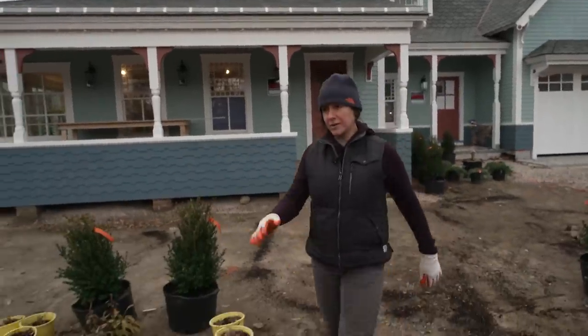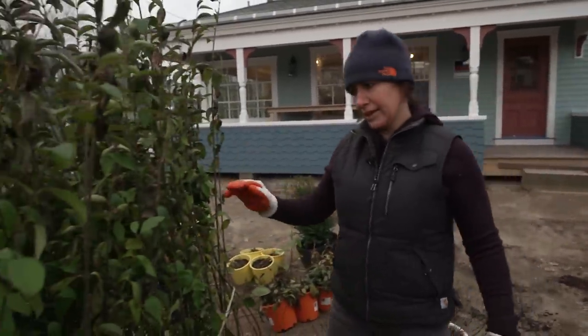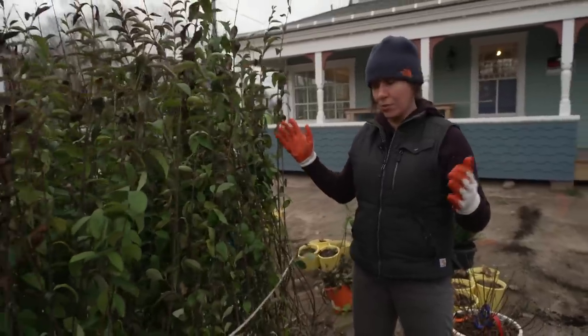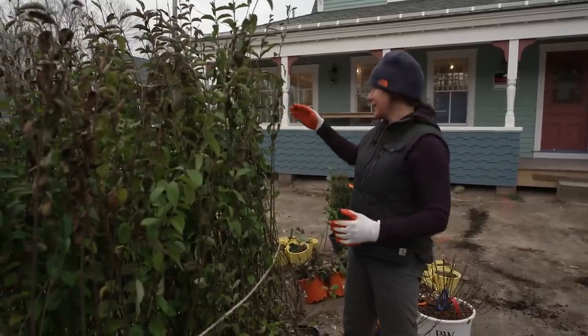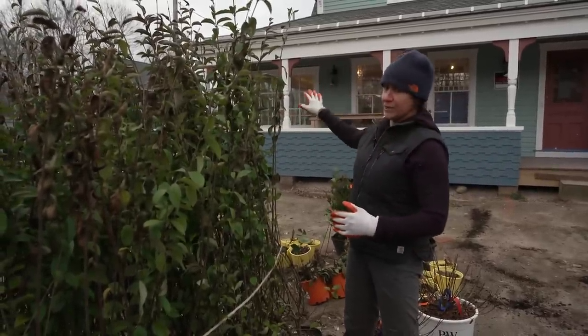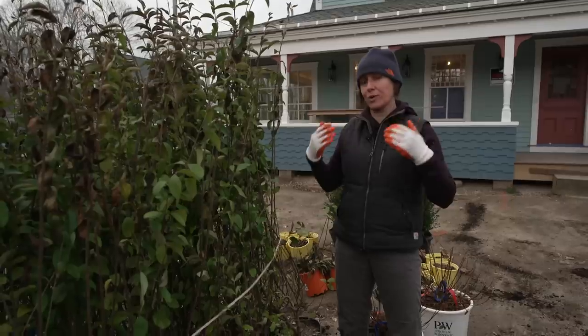Okay, so up here on these pallets, we have privet, and we ordered over 100 of them. And what they're gonna do is line the whole front of the property and run down to the side, and they're gonna terminate where the fence begins, because the homeowners wanted a privacy screen.